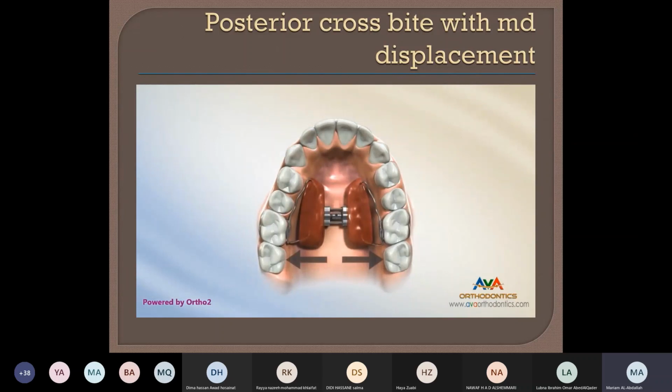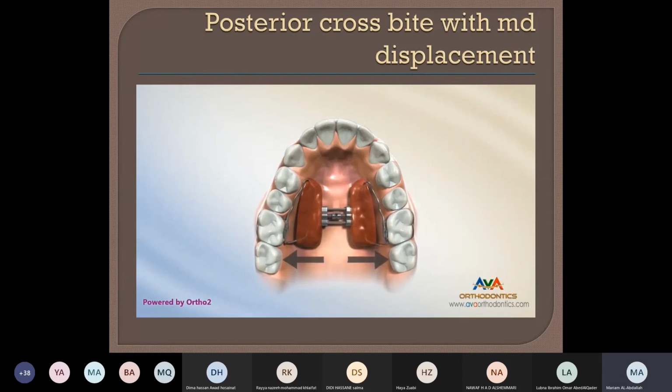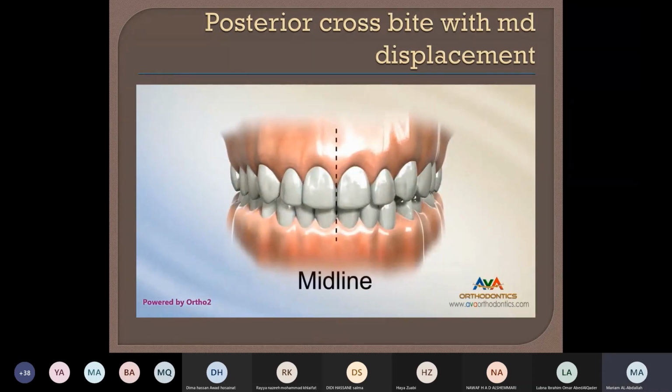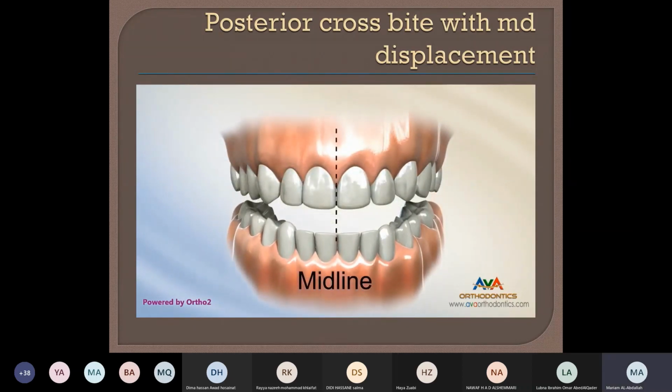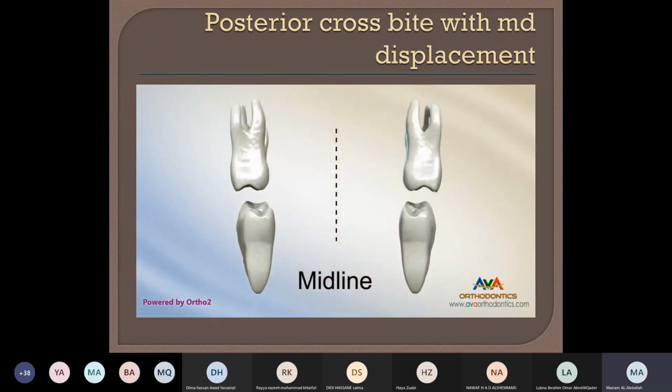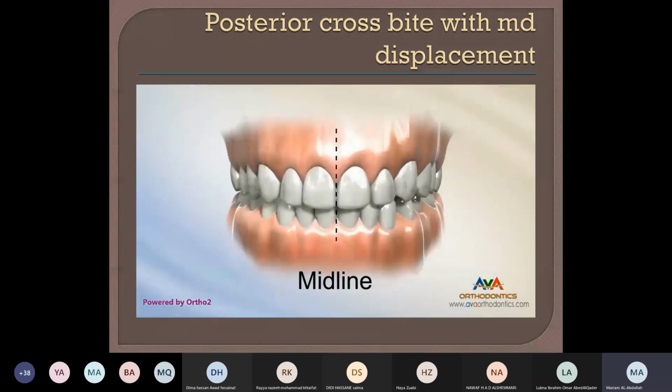How do we solve this problem? By expansion. As we said, we can use URA, quad helix, rapid palatal expansion, and this is the mechanism we use. We expand the maxilla, and now we look how the occlusion, how the teeth are closing. Open, close, we remove the premature contact. This is how the normal transverse relationship should be. Right, so this is posterior crossbite with mandibular displacement.